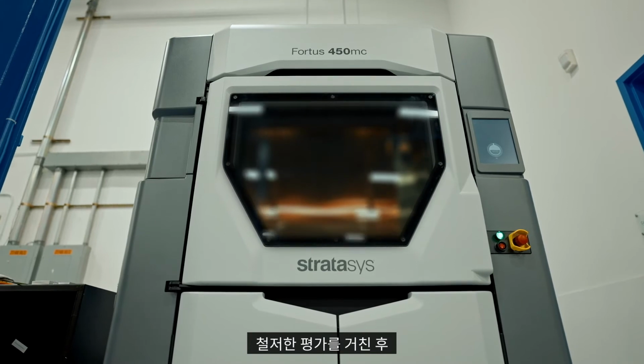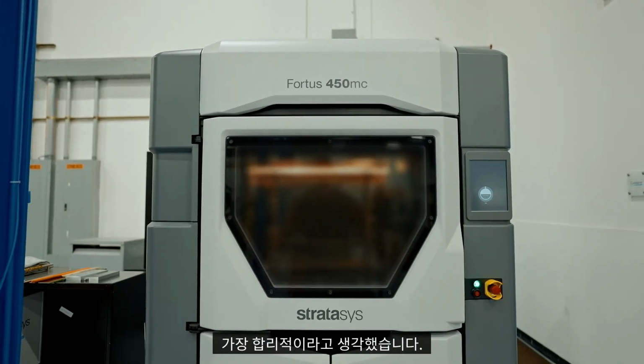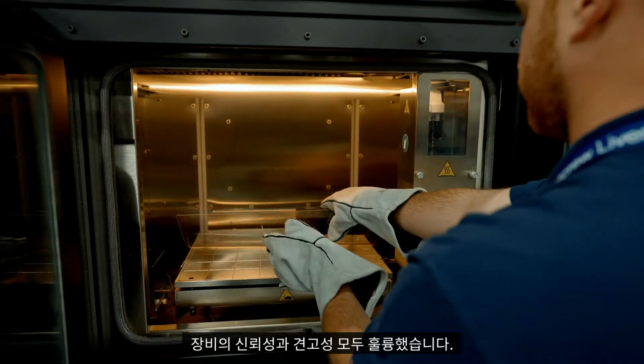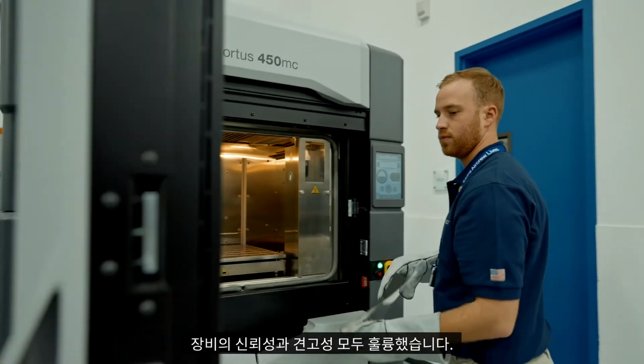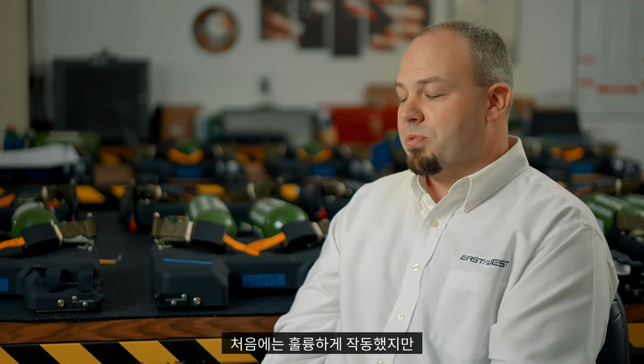So after doing a really thorough evaluation, the business case for the Stratasys Fortus 450 made the most sense. And the Stratasys systems were a really great blend of both affordable price point, but also so the machines would be reliable and robust. You know, we had looked at much lower end systems, and a lot of the feedback we were getting from actual users was they worked great the first time, but they worked less great over time.